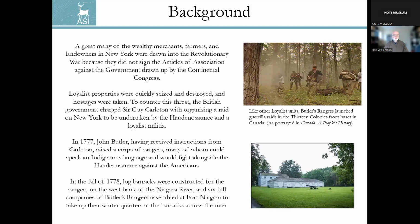he's best known for Butler's Rangers, which was as a result of a number of wealthy people in New York who were not drawn into signing the Articles of Association by the Continental Congress. And he was asked to organize raids. And in 1777, he raised a corps of Rangers, many of whom had worked with Indigenous people and could fight alongside the Haudenosaunee against the Americans. And that's how we ended up having the log barracks in Niagara-on-the-Lake on the west side of the Niagara River.